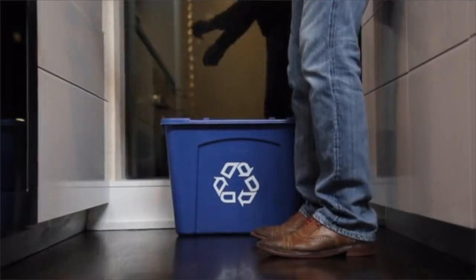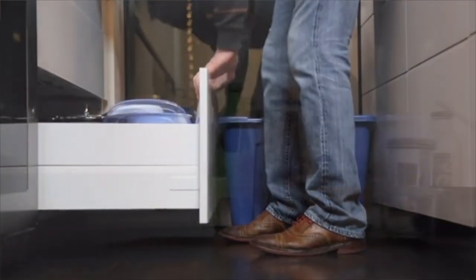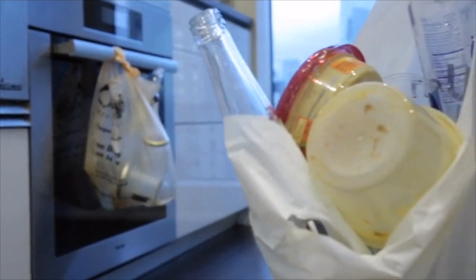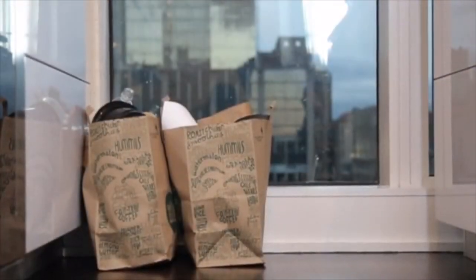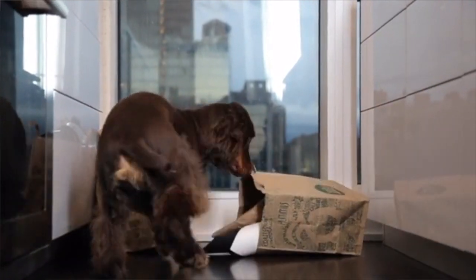The idea for re.bin came from years of frustration recycling in my apartment. We've all had the ugly, bulky recycling bin that's just too big, the collection of bottles sitting out on the kitchen counter, the plastic bags hanging off cabinet handles, and most familiar of all, those paper bags sitting out on the floor. I've been using paper bags as recycling bins since I moved into my first apartment, but I can't stand how messy it looks.